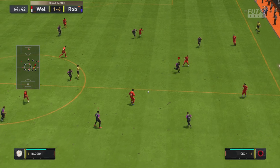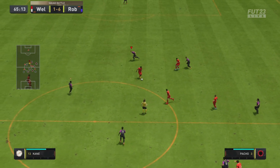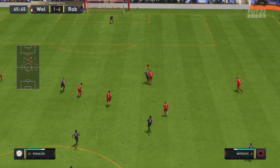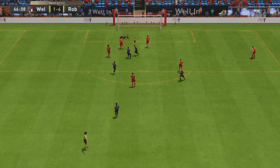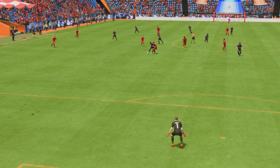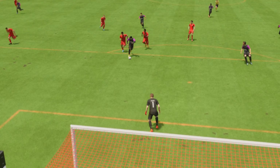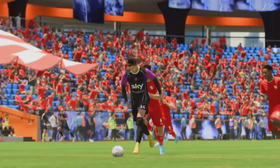Stanislav Lobotka. A very effective challenge put in. Ronaldo on the move. Real chance. And a goal by Cristiano Ronaldo. So typical of him. Well, here's another look, and you can see what a good finish this is. He holds off the defender brilliantly and keeps his composure. That's a great goal.